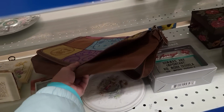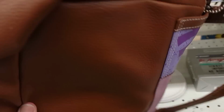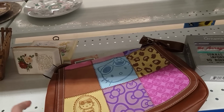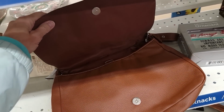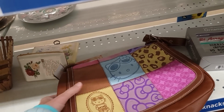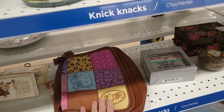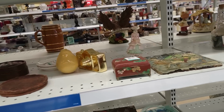And I'm going to peek at this Hello Kitty purse here. Hello Kitty. Let's see what you're priced at. $7.99. So in order for me to make a $20 profit on that, that would have to sell for at least $30. I'm not so sure. I'd be more comfortable in like the $5 range paying for that. So I think I will leave it behind.